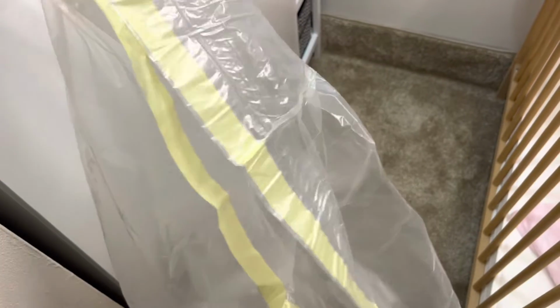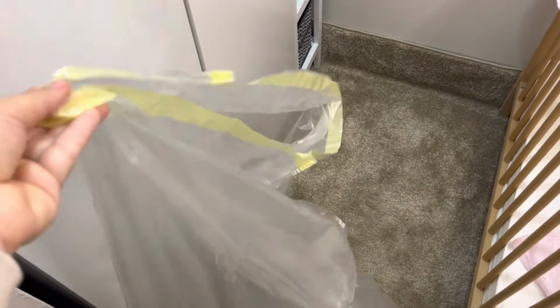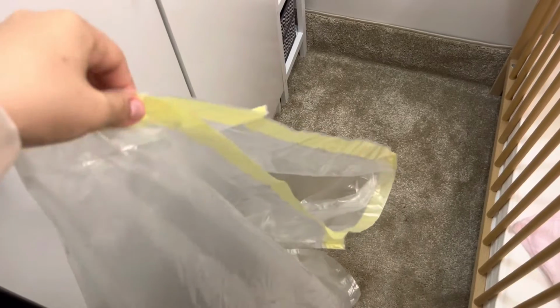So I'm gonna grab a bag. I just grabbed this bin bag. I'm just gonna put all her old clothes in here and then I'm gonna move this into the cupboard, and as soon as this gets filled up I'm gonna put this in the storage unit outside. So this is what I've been doing with her clothes. I store them in a bag. When the bag gets filled up, I just move it outside into the garden.